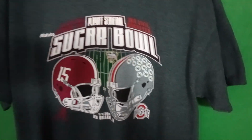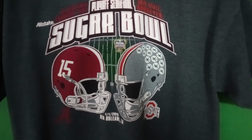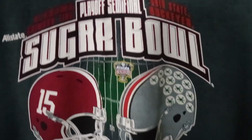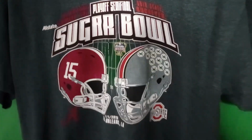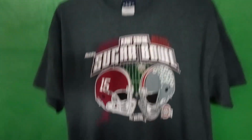This thing that we got here is a shirt from the Sugar Bowl in 2015 between Alabama and Ohio State. Blue 84 shirt, large. I did some research to make sure that this was a legit shirt or wasn't just made. During my research, I did find that the Blue 84 brand was correlated very well with college football and their merchandise. So, really cool piece of college football history that I got here.